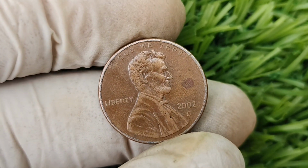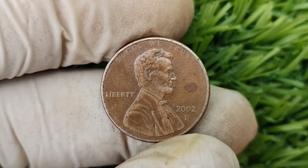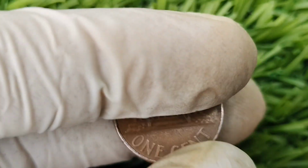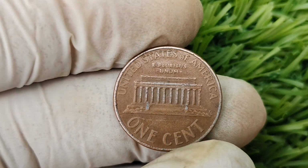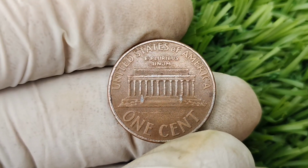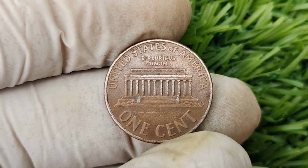Some show a double die, where Lincoln's face looks like he's got a twin slightly off to the side. Some have misaligned strikes, off-centering, or extra metal that gives them that unique Frankenstein look. Collectors drool over them. In one case, there was a penny that had what experts call a broad strike error, where the coin was struck without the collar that usually gives it that perfect round shape.